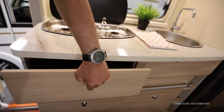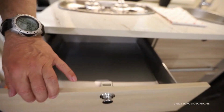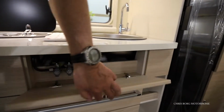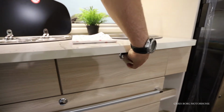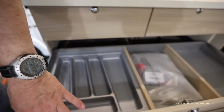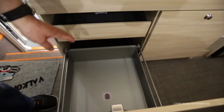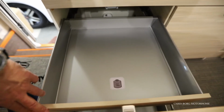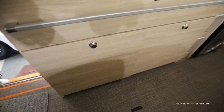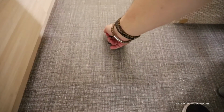Here we have some drawers. Also has a sign here, says that the maximum payload for this one is 15 kilos. And there's soft closing there on the drawer. A very large drawer here, and that's for the cutlery. Also soft closing on that. There's a drawer in the drawer. Also a soft closing there. That's for some inspection.